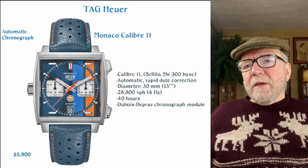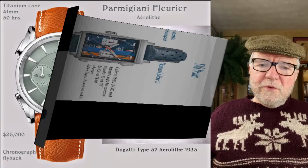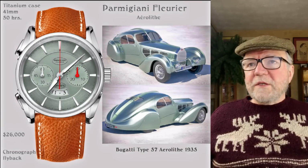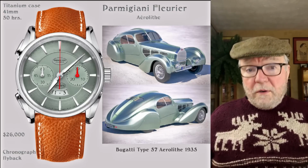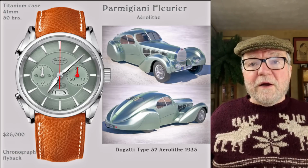Now, in addition to being associated with races, some of the car-related watches are related to a particular car.